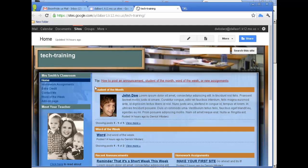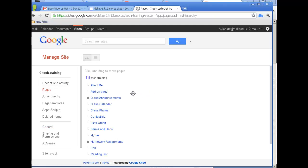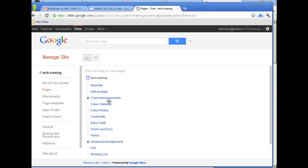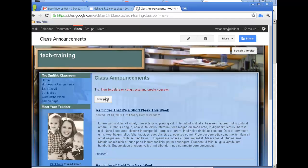So if we go to the, you can see the overall structure. If I go to Manage Site, I can look at the pages, and I can see all the pages that are part of this site. So this is a more complicated site than the one I was showing you. Now by clicking on any one of these pages, like, ooh, what's class announcements about? This takes me to the class announcements page.